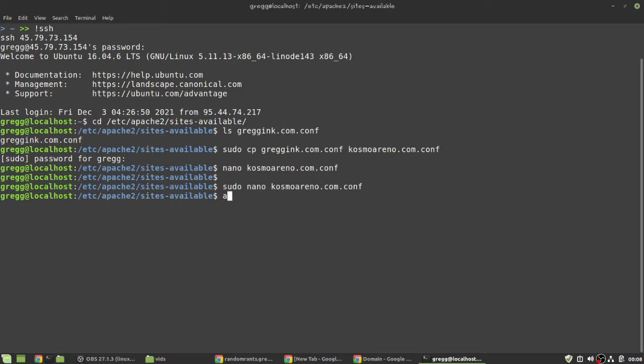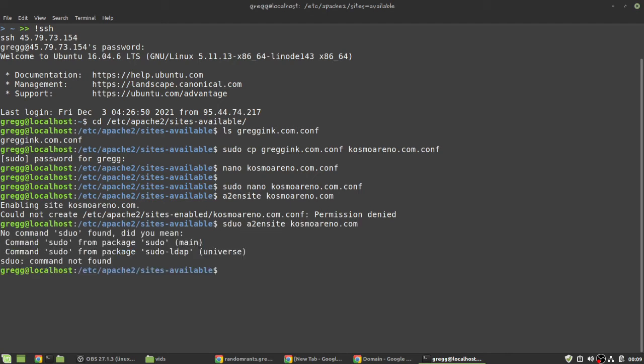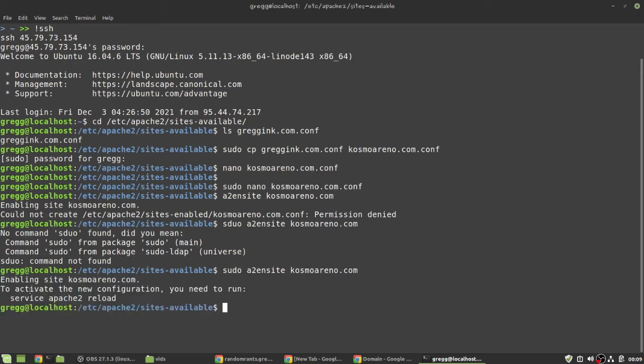So once you've done all that, what is the next step? Well, the next step is you do this. Now, this is a command that is specifically for Apache, and basically it tells Apache to add that domain. So I'm just going to run this now, and again, I'm forgetting to do something. And now it tells me to reload Apache. So, and this time I'm not going to forget to do so.